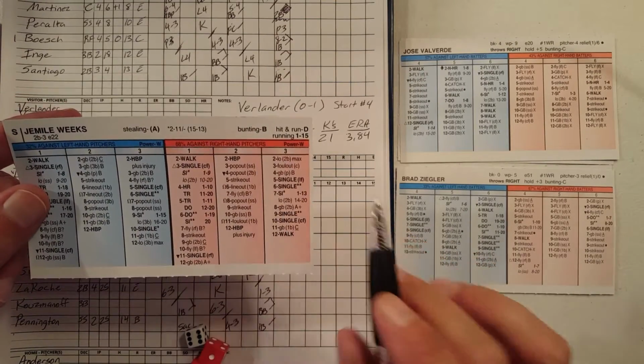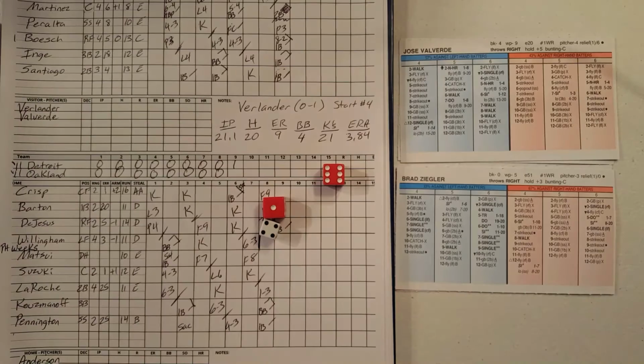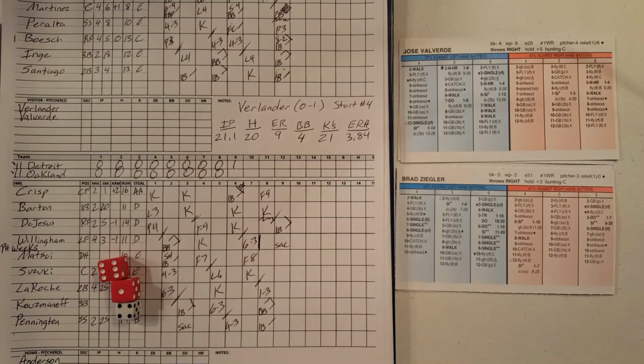Coming on to bunt or pinch hit is Jamil Weeks. And he's a B bunter, so he'll be a C. Because obviously they will be expecting that, a 7. Should be a good bunt, a good sacrifice. It is. It's a good sack bunt from Weeks. And DeJesus moves to second.